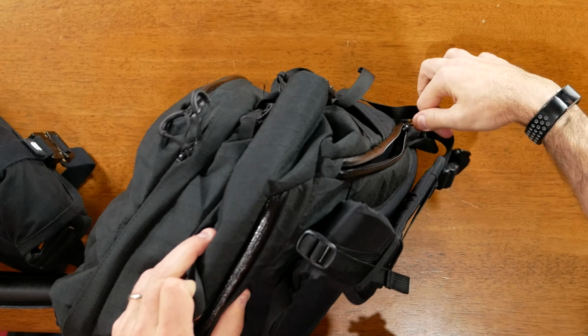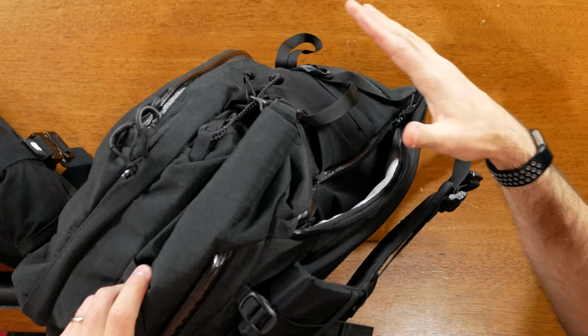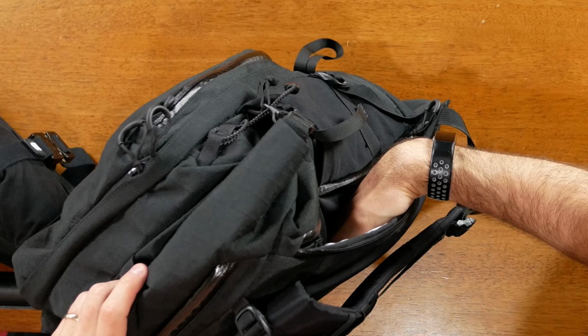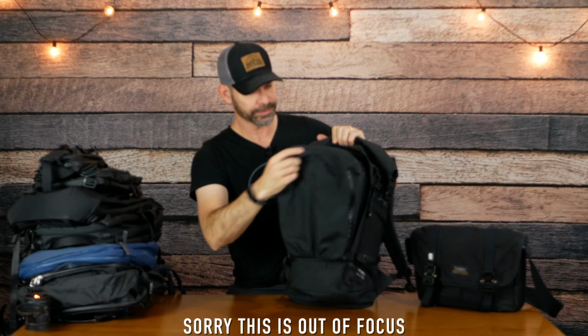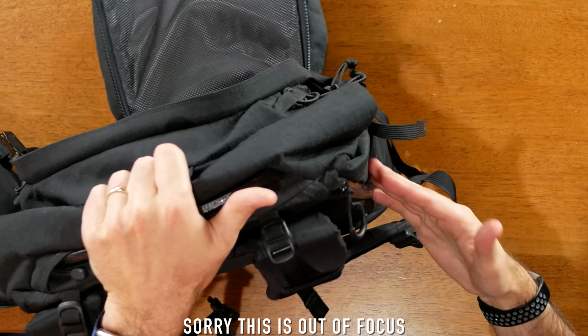You've got a side zipper here for the laptop compartments. One negative is that if the bag is super full, it can be a little bit difficult to get your laptop in and out, but I'll survive. Then in the front here, you have access to the main compartment. So as you can see, a lot of space in here. This is the laptop sleeve that's accessible from the side.